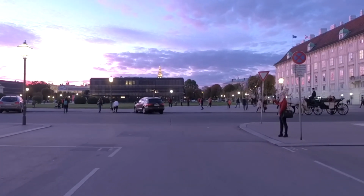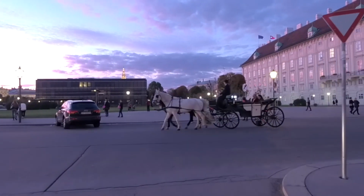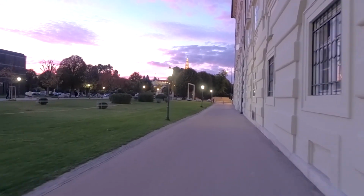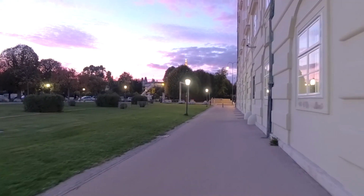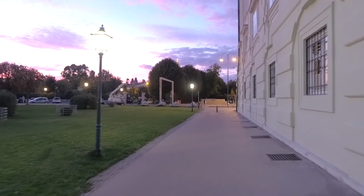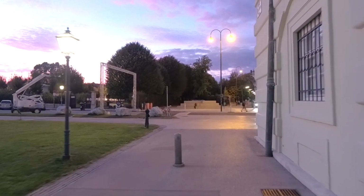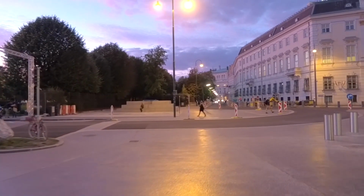A horse-drawn carriage ride through the city center is one of the most leisurely ways in Vienna. Carriages were once a means of transportation, but today they have become a popular attraction for visitors to the city. Enjoy this wonderful city at dusk with its fantastic lighting. The capital of Austria, with its variety of historic and modern architecture, is magnificent.